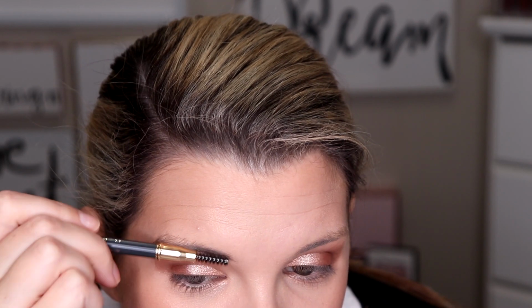Okay, first off, I didn't even brush my brows. But I'm noticing that it does come off super easily. You only have to go in very lightly. I trimmed my brows the other day and took off a little bit too much right here. My brows are so funky, and I already have a scar right here that goes all the way right here, so my brows never look the same.